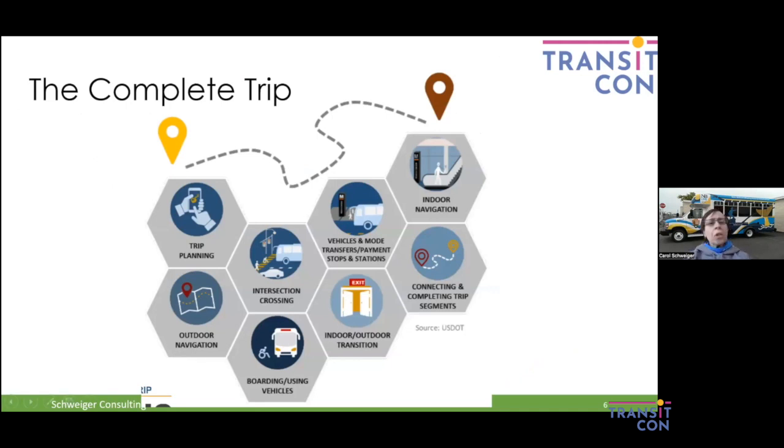So let's put this in a little bit of perspective. We've got all this awesome onboard technology. We've got a lot of back office technology. So that's great. I'm certainly enthralled with it and have been my whole career. But what are we really doing with it to help the passenger? And that's really been the focus at the federal level in the technology space, that we're giving people information that they never had before when they're going from point A to point B. And that's being called at the federal level the complete trip.